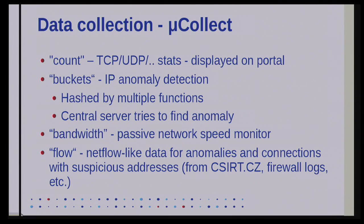Another important one is buckets. That's the module that does the IP anomaly detection. Basically, the device looks at the normal data traffic flow, and if there is something suspicious, it makes just an imprint of this traffic and sends it to us. It's just a hash imprint of it. If we collect more such hashes, we know there is something suspicious, and we ask the devices to identify a little bit more what the traffic was about. That's the way we do the anomaly detection analysis.